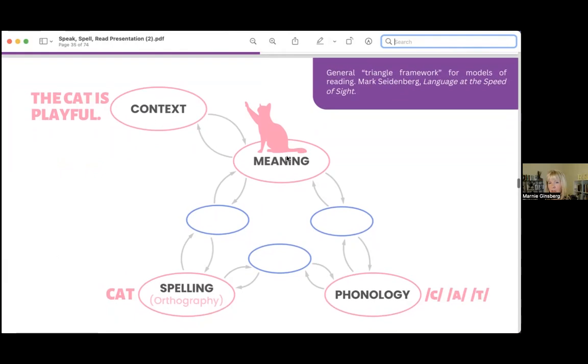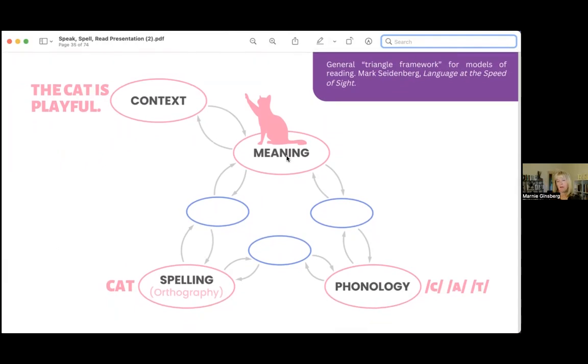Sure. So this idea of organizing by sound and organizing by the child, what the child's bringing to the equation, a lot of it comes from the insights of the connectionist model of how to learn to read, and also this triangle framework. Mark Seidenberg has really done a lot to popularize this. You can find this in Language at the Speed of Sight, his book.